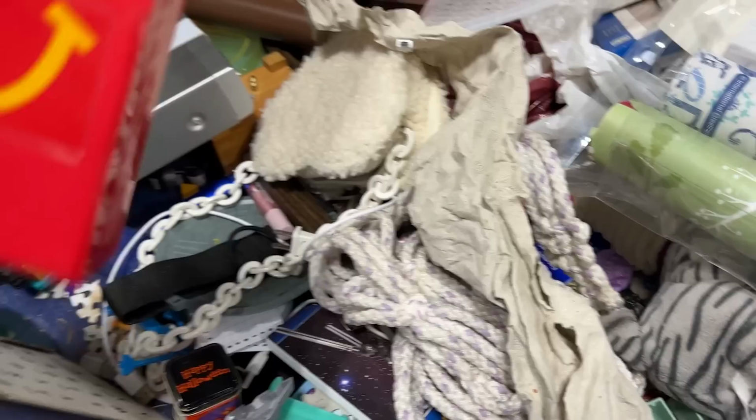some real fall decor, maybe a nice baby. This baby's really cute. This is a Benninger baby. I need it. What's this? McDonald's Battleship. One of those McDonald's games. I never saw that one.